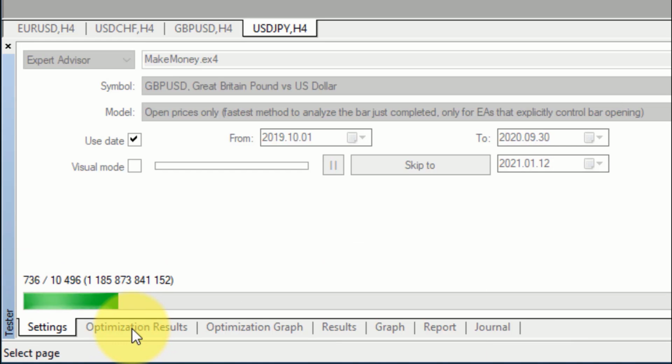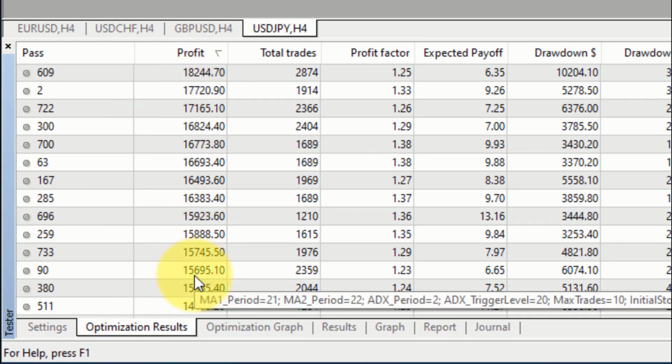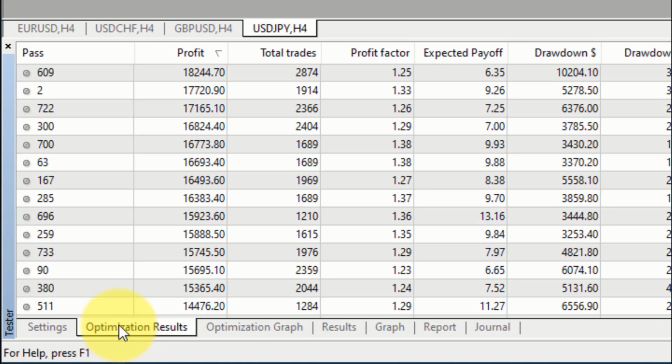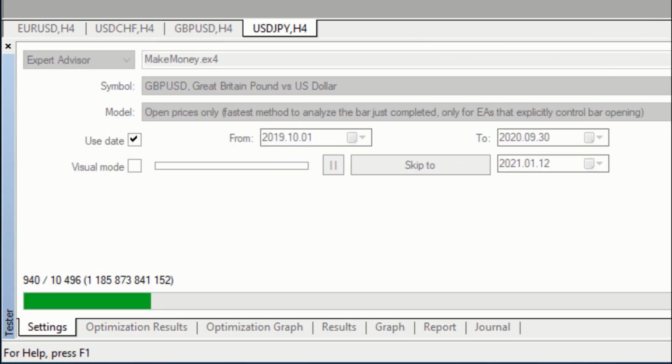And let's go and start looking at some of the results that are coming through. And now the results are a lot smaller. So we'll have a good look and see. Let's wait for it to finish. And that's what we want. We want results that are more realistic.